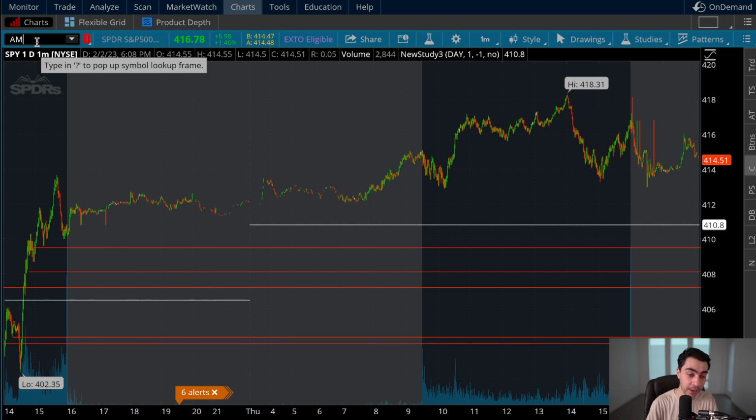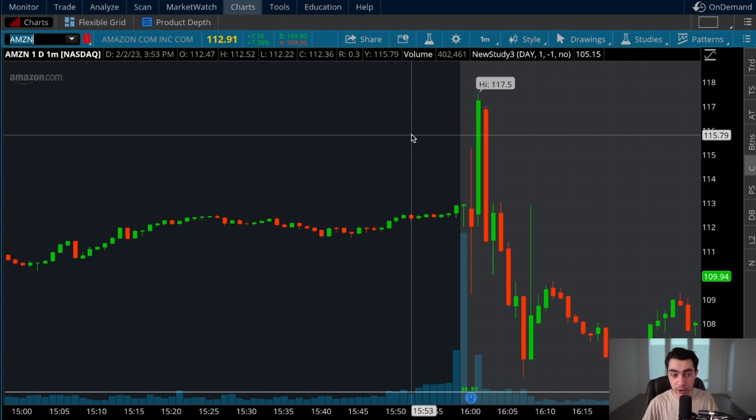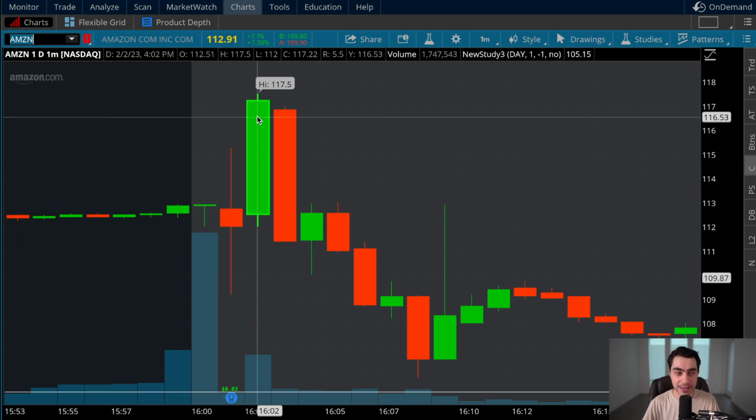I also had another trade on Amazon. When Amazon earnings was released, I went short on the stock. You can short these shares during extended hours. That's another thing I do in terms of how I trade earnings. I wait for the earnings to be released, and when the big move happens, I'll look to inverse it if I get confirmation. Right here, Amazon had a massive spike.